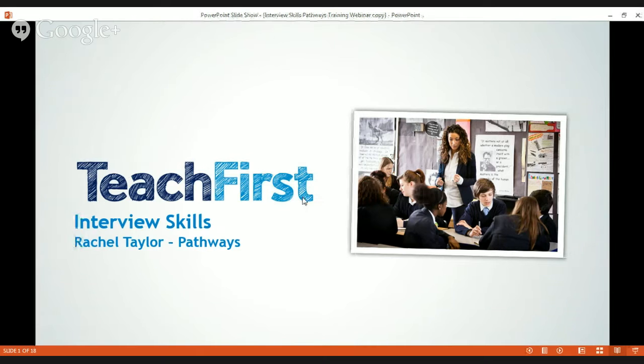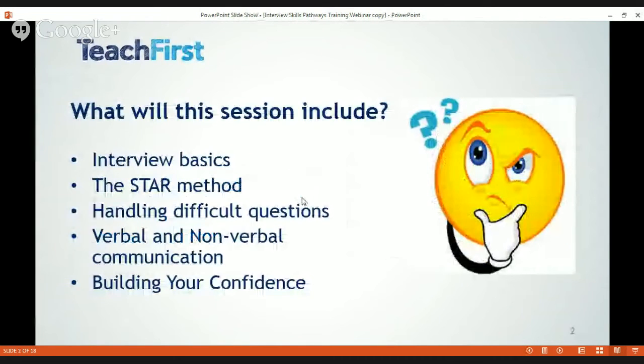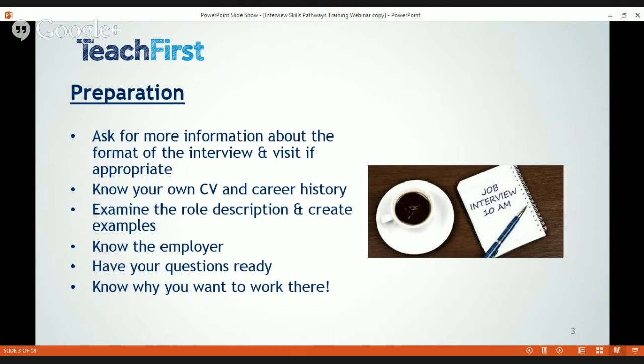We put together a particular interview workshop as we find that interviews can be extremely challenging, and we want to include a few things in our session today. So firstly, around interview basics, how to prepare for interviews and what to look for before you're attending them. The STAR method, so how to structure your answers in interviews, how to handle difficult questions, tips around verbal and non-verbal communication, and tips around building your confidence before interviews.